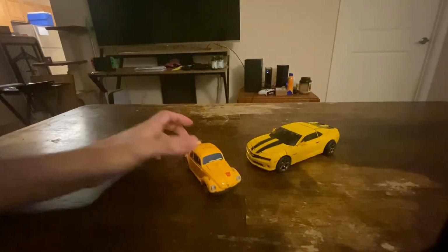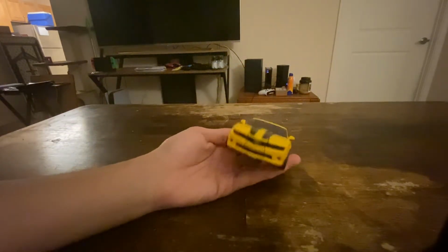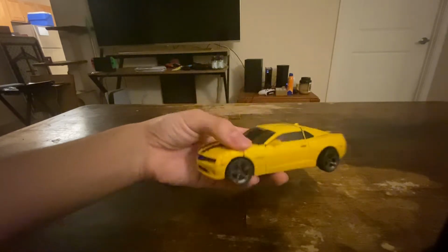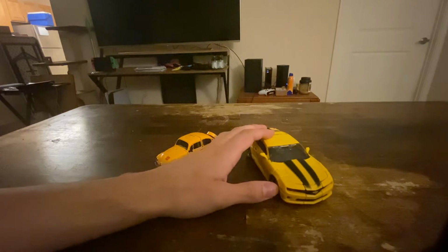It feels nice. It's really little. This guy does have some heft to him, which I do like. I like when a Transformer figure of this size is heavy. Nice shade of yellow.